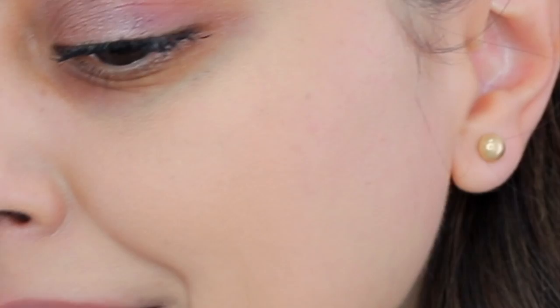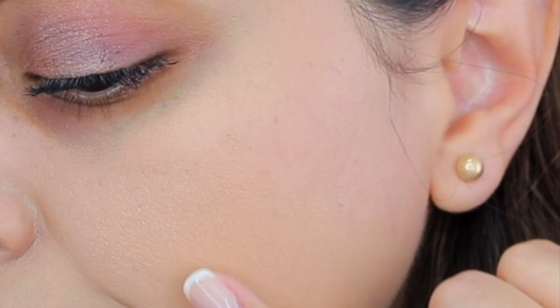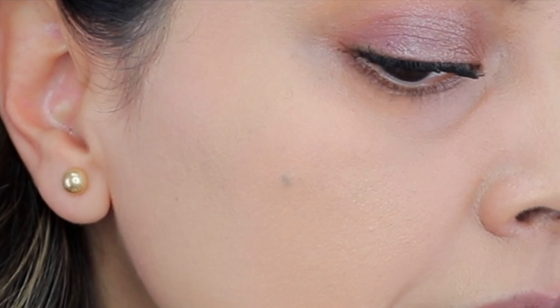Let me zoom you guys in so that you see exactly what I'm talking about. All right, so I'm hoping that this is close enough. I don't know if you guys can see it, but right here, you just kind of see random spots where the foundation is definitely clinging on a lot heavier than in others. And like I said, I have a similar situation over here. Not as obvious, but I can definitely see it. So there's that, but it's okay.